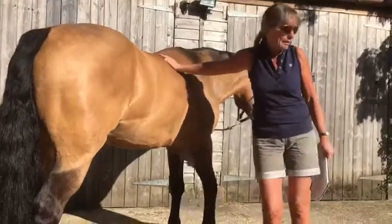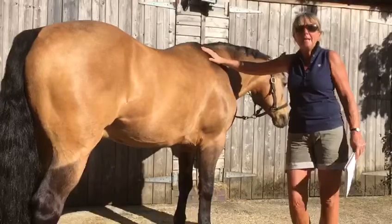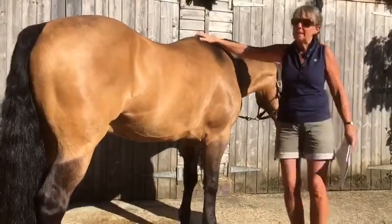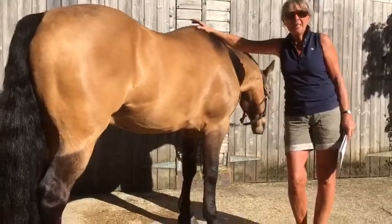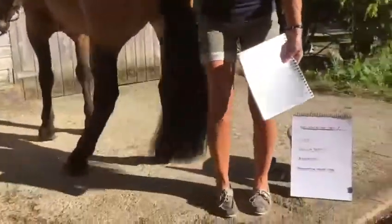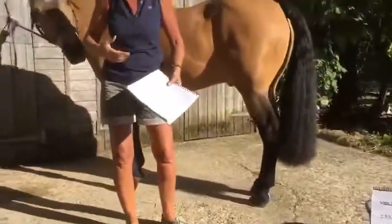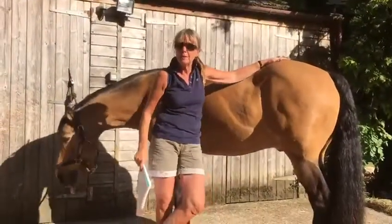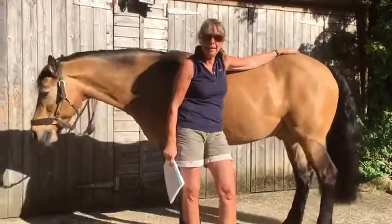So R stands for restless and agitated. Is he walking around the box? Is he lying down, getting up? Is he showing signs of being upset and restless? E of REACT stands for eating. Has he got an appetite? Has he eaten up his feed? Is he interested in food, or is he showing inappetence, and has he not cleared up his hay net?